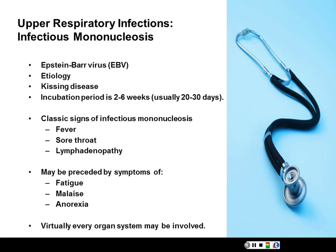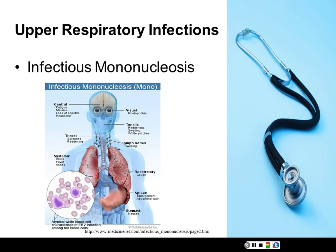And virtually every organ system in your body can be involved. And so that's why I gave you this nice picture. I think it does a great job of summarizing all the things that are going on in the body. Like up here, I already talked about fatigue, malaise, loss of appetite, and the headache. That's central. Then you have photophobia, so you're sensitive to the sun. Reddening and swelling and white patches in your throat, very sore throat.